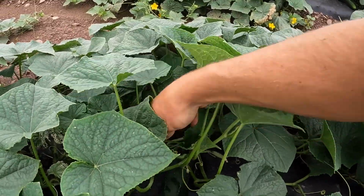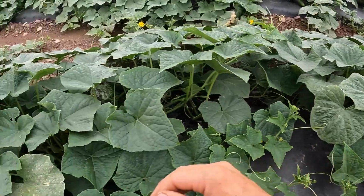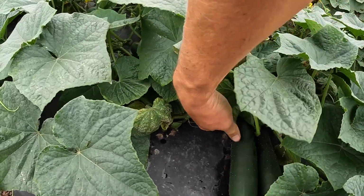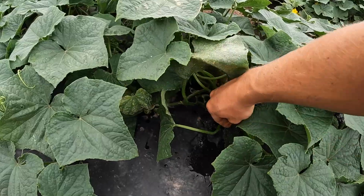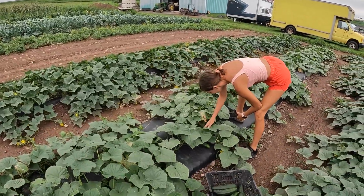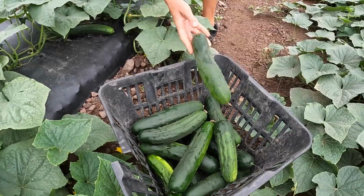Sometimes they're so tangled in the vines, you gotta be careful, you'll break the plant trying to just get that one cucumber out. Two more. It's funny how they kind of grow right in a cluster like that instead of being spaced out everywhere. Sammy's working on the other row of cucumbers. I think these are two different varieties, I don't really know, but they look just as nice.